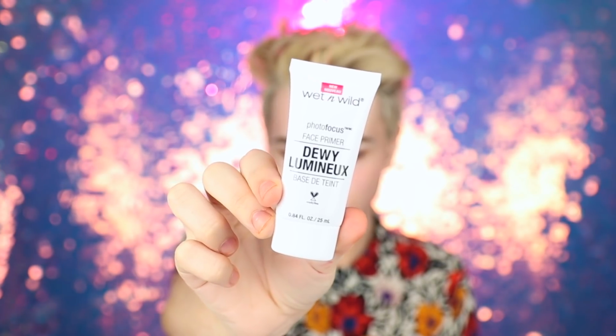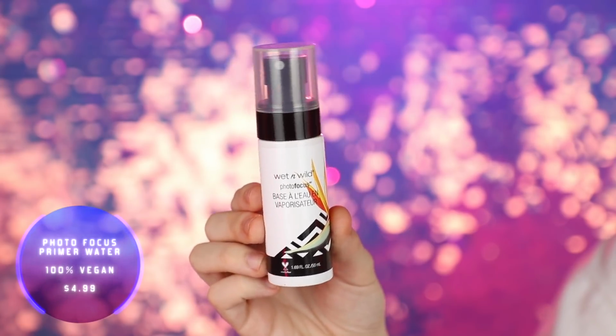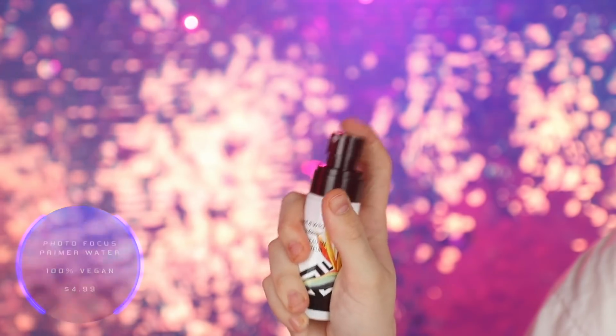First things first, I'm going to use the Dewy Photo Focus Face Primer from Wet n Wild. That really shouldn't say it's from Wet n Wild because we all know it's from Wet n Wild. And then after that, I'm going to go into the Photo Focus Primer Water Spray. The packaging on this is so cute. It's so nice that there's going to be a primer spray available in the drugstore.